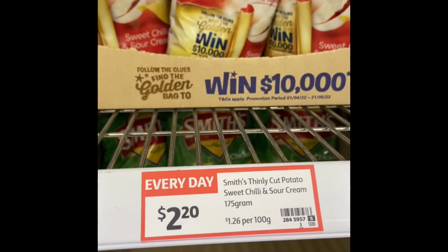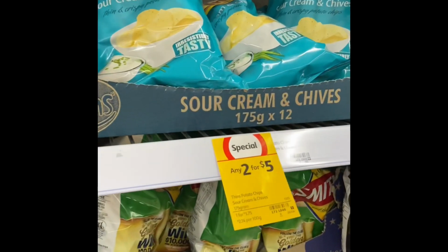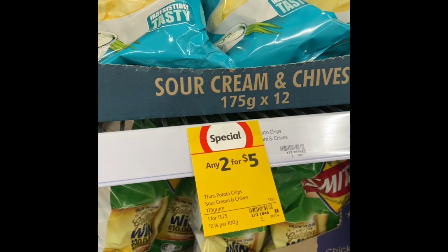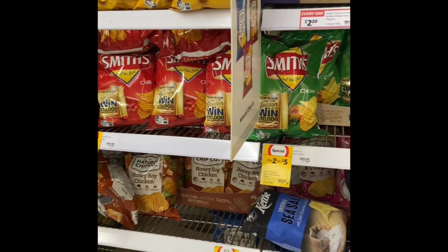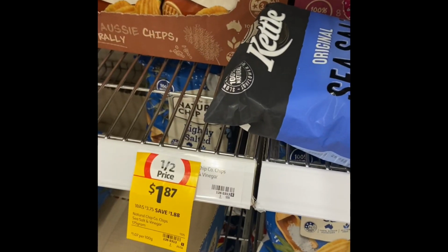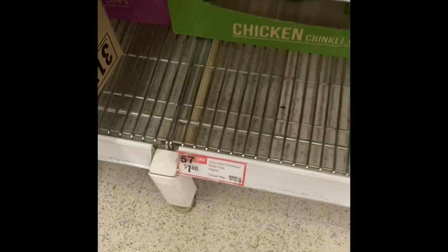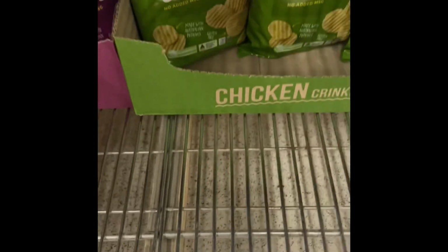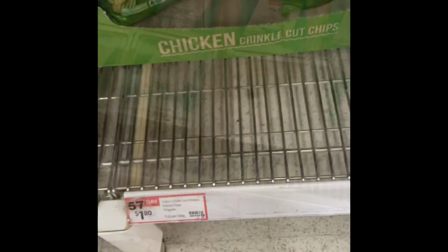I thought I better get hubby a packet of chips because he hasn't had any for a couple of weeks, but I'm just not happy with any of these prices. So yeah, we had a good look at the shelf. I'm so stingy. These were on special, but we've had these before and we don't like them. And then these cold chicken chips are only $1.80. So we'll get one of these and I'll see what he thinks about them.